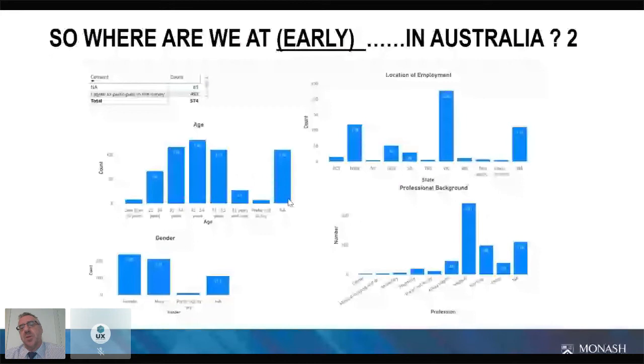And you can see up to the top right there the dominant states where people were employed were Victoria, which is my home state, New South Wales, which is our biggest state, and Queensland. They probably reflect the pattern of EMR implementations, to be honest. So the ACT is small, the NT is small, South Australia would be next in line, and Western Australia is probably a bit underrepresented.